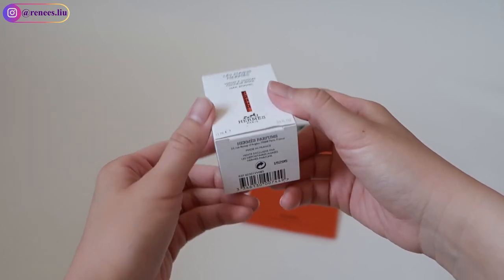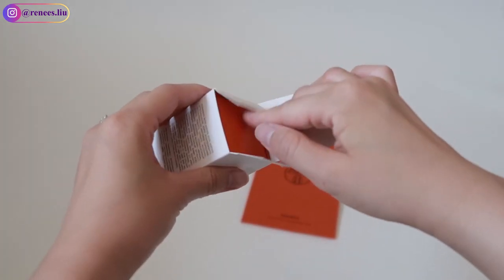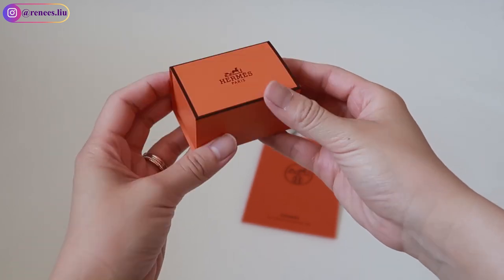And the last item that I got is just a nail polish from the beauty section. So the packaging looks like this. It has a really cute orange box, and if you slide it open, you can see this is the nail polish. This box feels very thick, so I really like this. It has the Hermes logo on the top, and it says it's 85 Rouge H at the bottom. And I've heard a lot of great reviews about this nail polish. Many people said that it is very easy to use.